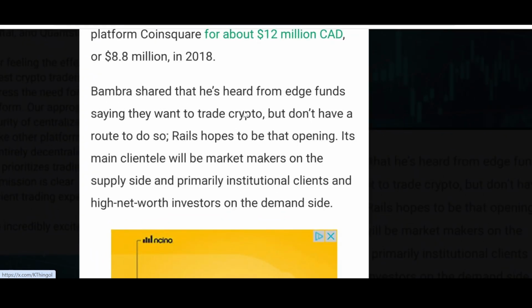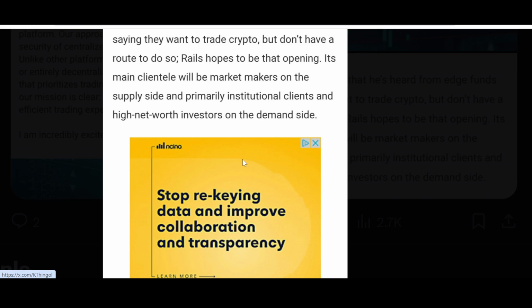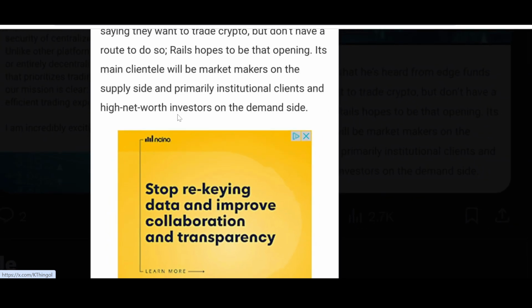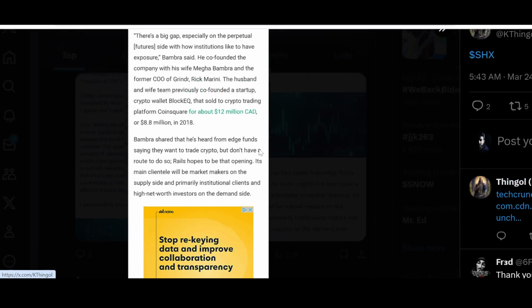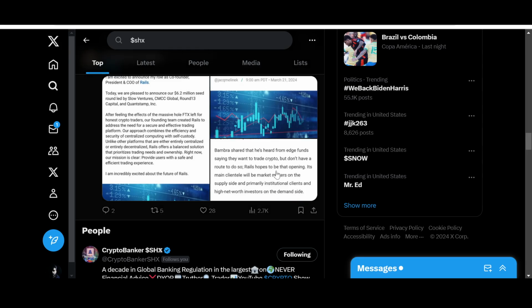Okay, Bumbra shared that he's heard from hedge funds saying they want to trade crypto but don't have a route to do so. Rails hopes to be that opening. Its main clientele will be market makers on the supply side and primarily institutional clients and high net worth investors on the demand side. Guys, institutional demand will come eventually, and projects such as SHX, XRP, VELO are going to benefit from these institutional players because they are constructing partnerships, like SHX with IBM and VELO with Visa. I think these are huge partnerships, guys. They are building infrastructure. Regardless of the price action at the moment, the partnerships of these projects are strong.